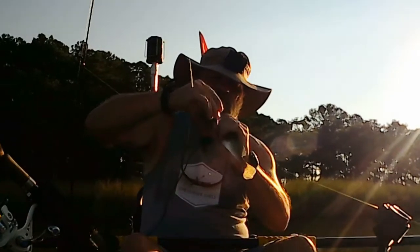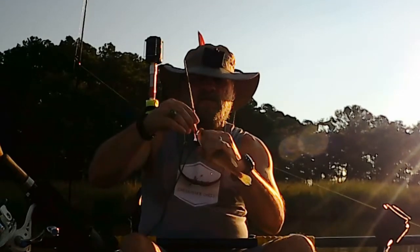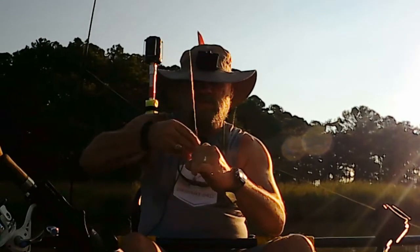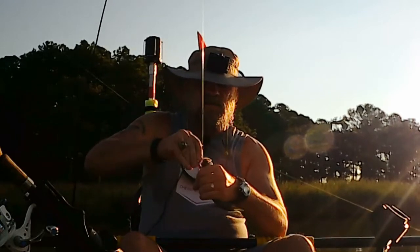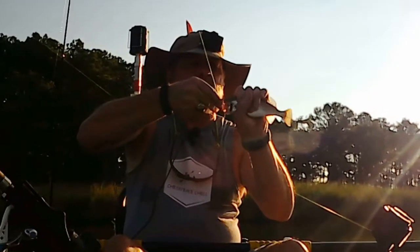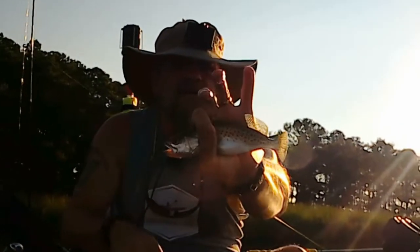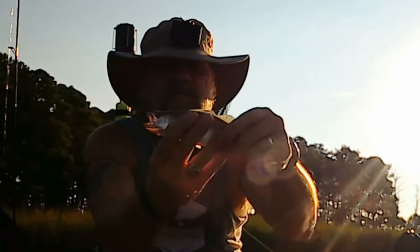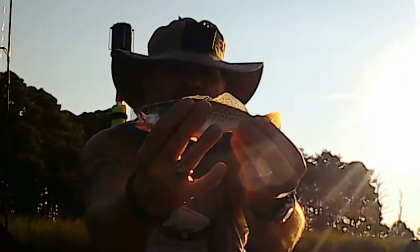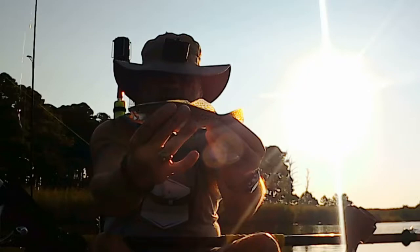He's got pretty good teeth. What is this guy? I don't know. He's so small, but for how little he is, I can see his teeth. But I can't get him off. He's got a really soft mouth. Okay. There we go. I think he's some kind of a trout or something, maybe. So please let me know in the comments, is this a small speckled trout?